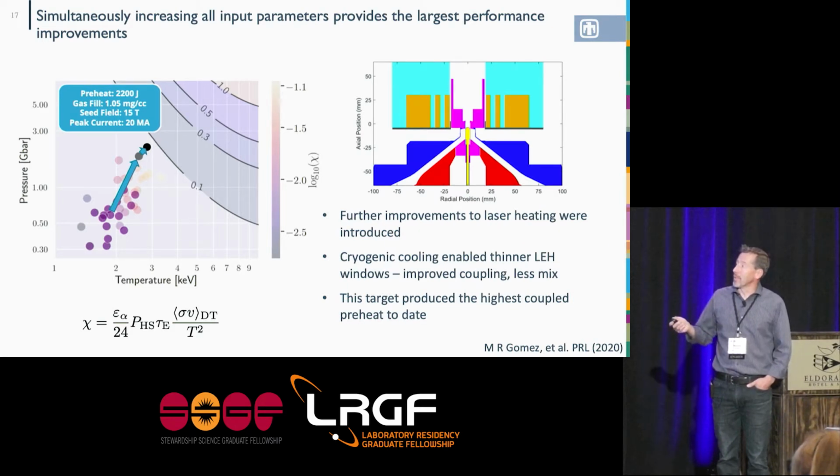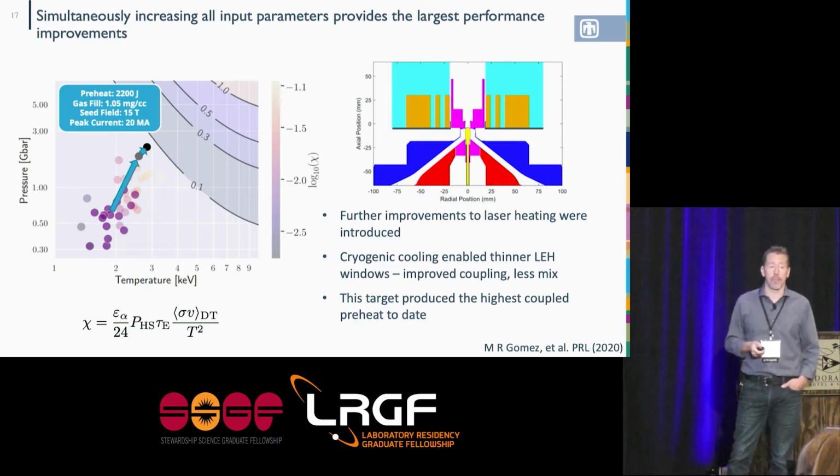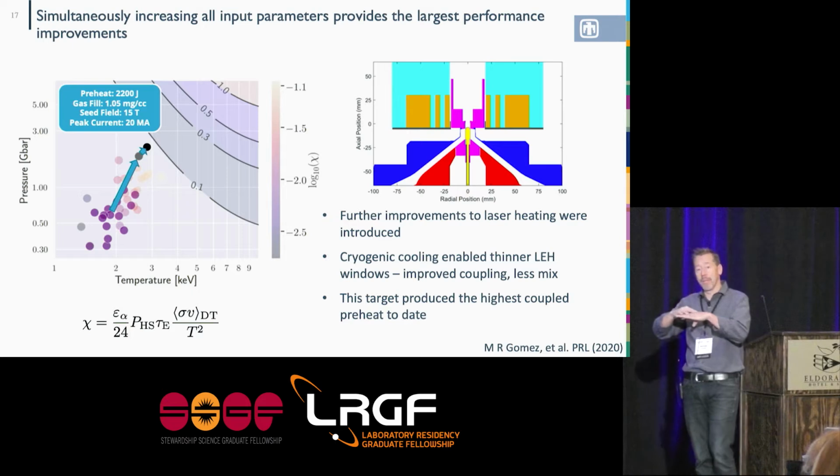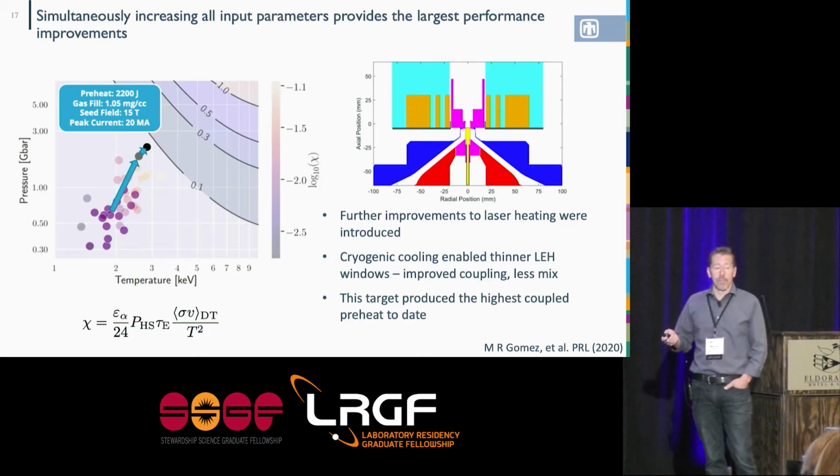And then even more recently, we've gone to cryogenic cooling of the fuel. That enables us to have a thinner laser entrance hole. This gets back to Stephanie's talk yesterday with the little flap. We have to deal with getting the laser through that film, and so if we can go with a thinner film, that improves the coupling of the laser. It reduces the amount of mix, and you can see that we got even higher stagnation pressures and temperatures. And this is about where we can go on Z.